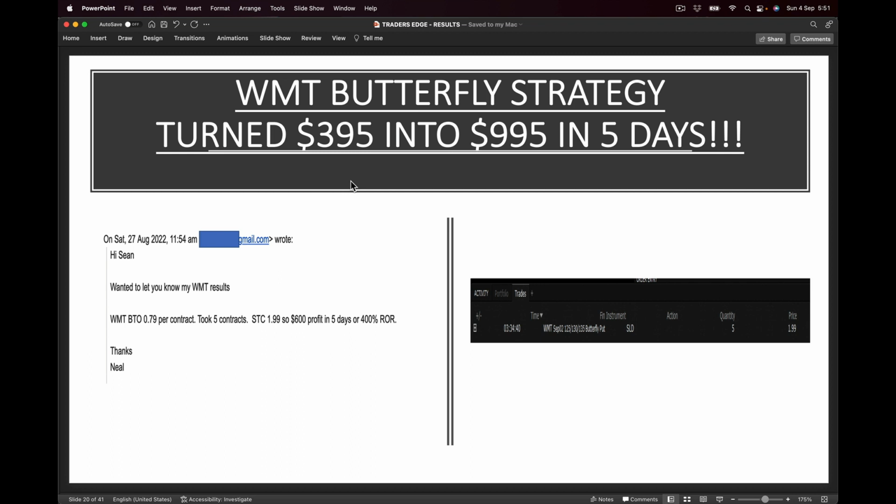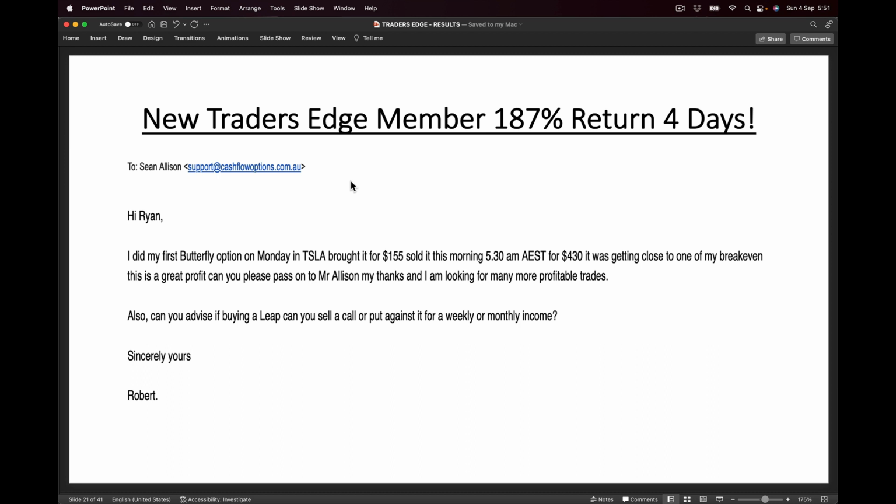But again, same with anything, you need to understand the risk, the reward, the mechanics. But the other great thing about this is the fact that these can be set up as set and forget. So you place the trade and you don't even need to monitor it. It does it for you. So this is a great example of a Walmart butterfly trade that we did. $395 investment grew into $995 in just 5 days. That was a pretty good trade.